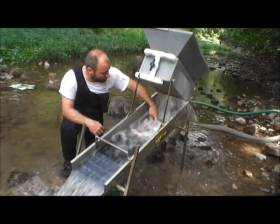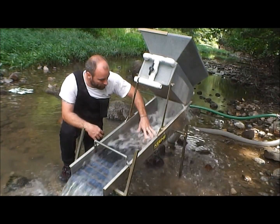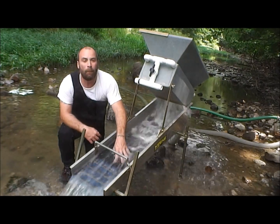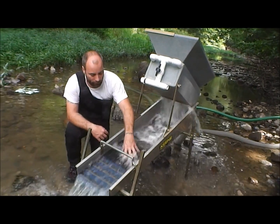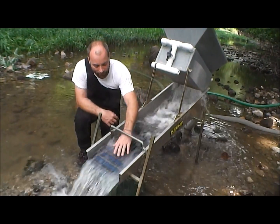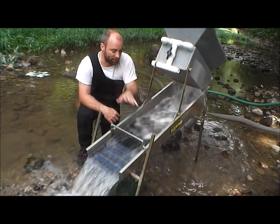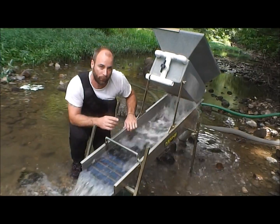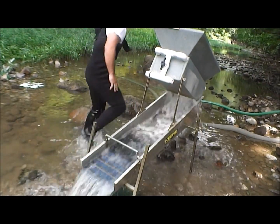Punch plate, a piece of rib matting, corrugated metal, because I want all my big rocks to wash off. 2 pieces of the UV mat from the gold hole, and then I've got my miner's moss. Stay right there, keep your eyes on the box. I'm going to show you what the stuff looks like going through, so keep your eye on the box.